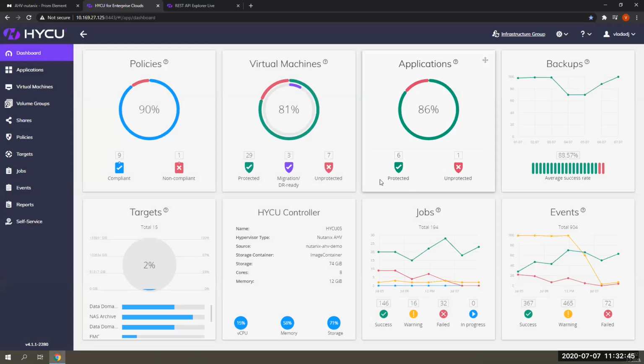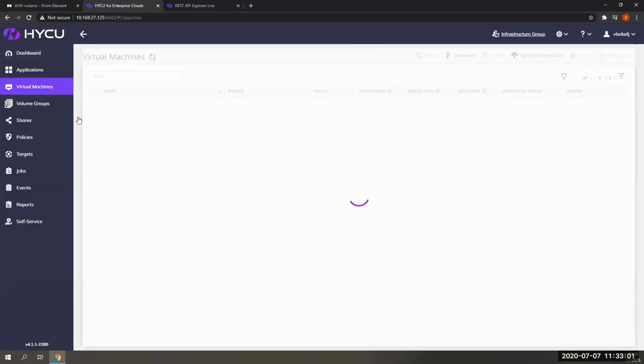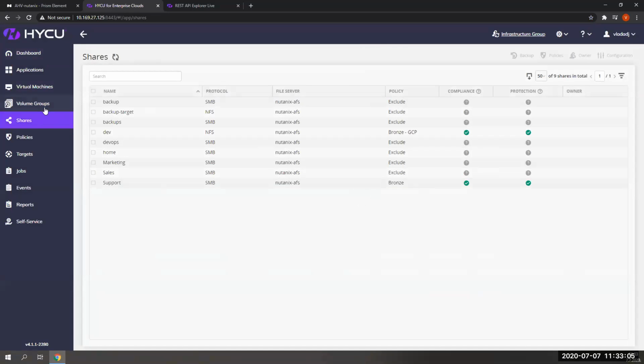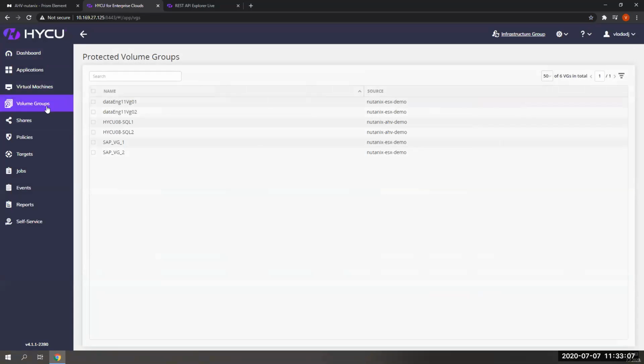So as you see, the interface is built for Nutanix, but we can back up not only Nutanix virtual machines, but any other virtual machines that you have in your environment. And when you add your sources, we'll see all the virtual machines, physical servers, shares of the Nutanix file shares, volume groups. We detect them without agents. We back them up without agents.